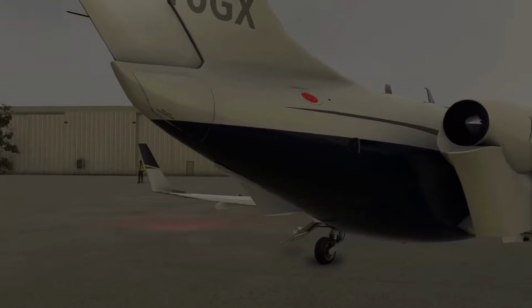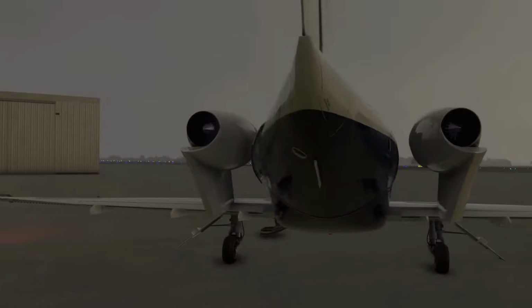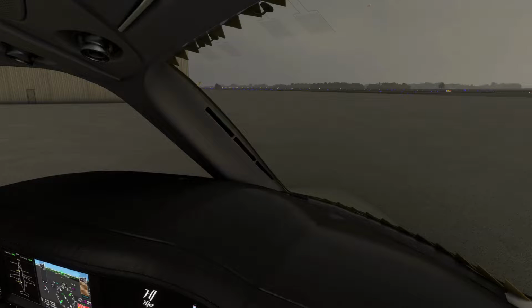Philadelphia International Airport information. 1854 Zulu. Wind 1020 at 5. Visibility 3. Light rain. Mist. Ceiling 700 broken. 1600 broken. 3300 overcast. Temperature 6, dew point 2. Altimeter 3012. Departing runway 9 or left, runway 8.